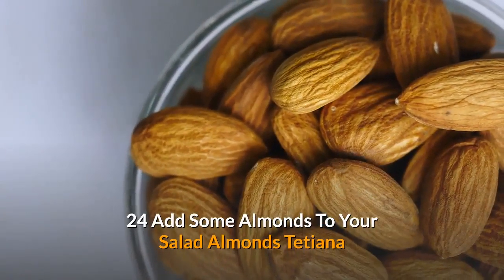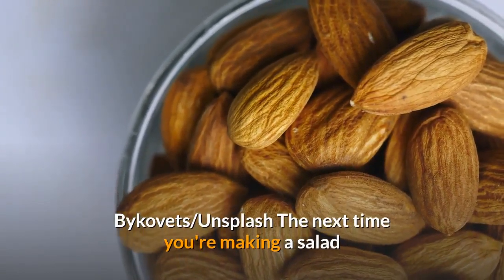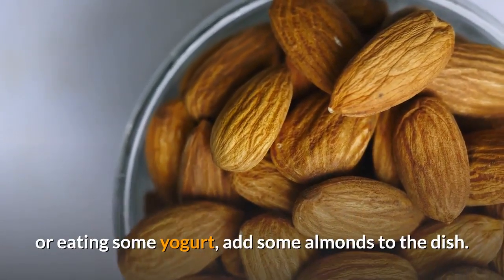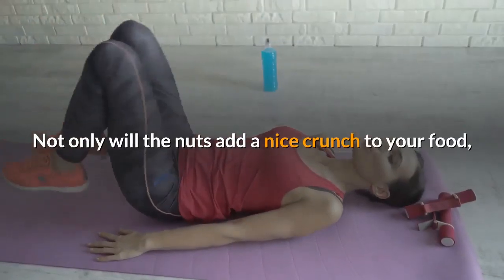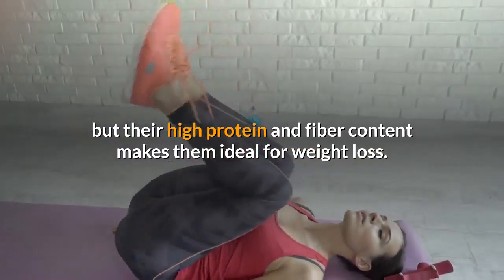24. Add some almonds to your salad. The next time you're making a salad or eating some yogurt, add some almonds to the dish. Not only will the nuts add a nice crunch to your food, but their high protein and fiber content makes them ideal for weight loss.